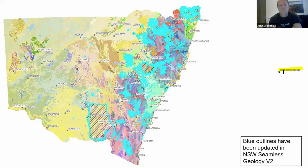But that's now been put into our Seamless, so you can go onto MinView and check that out. And we've got it as a separate app. So Lord Howe Island reopens in September, so I really recommend you getting over there. We're going to try and get over there in October for a holiday, and you'll be able to have this app in your hand and have the geology right there with you as you're walking around.